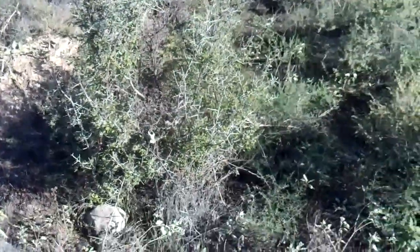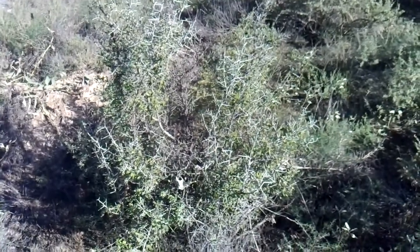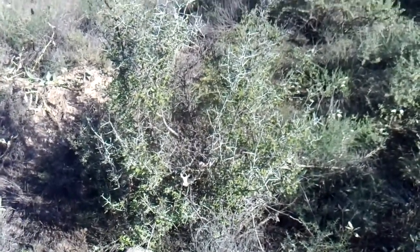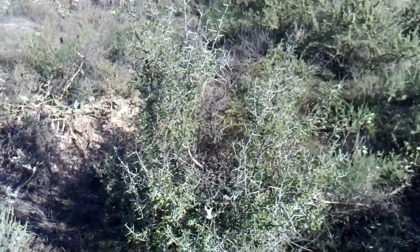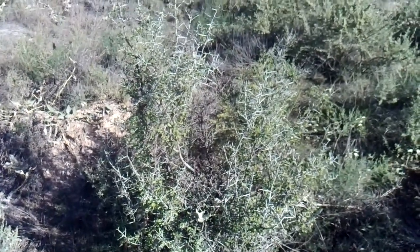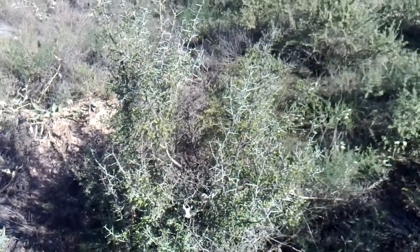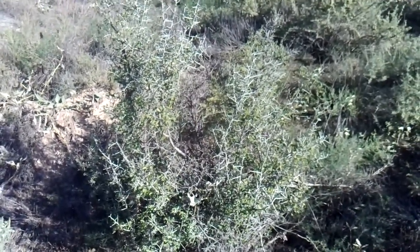Here's one of the fascinating plants of the desert in West Texas. This one right here is called the crown of thorns plant. When I was young, we used to call them bramble bushes. But the reason they call this the crown of thorns plant is due to the biblical history of the crown of thorns. It was placed on Jesus' head when he was crucified. They believe that this was one of the bushes used to make the crown of thorns.